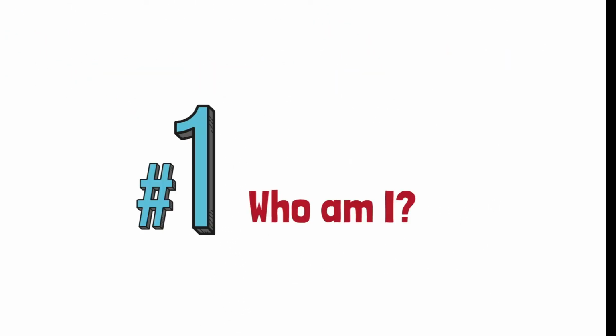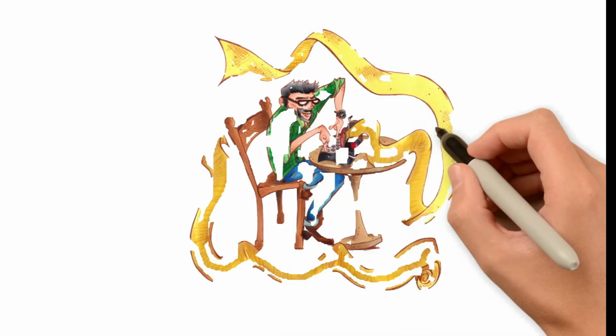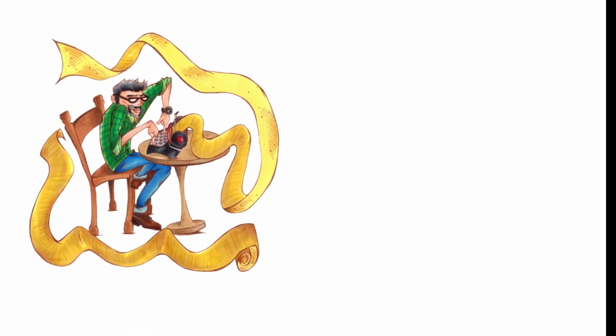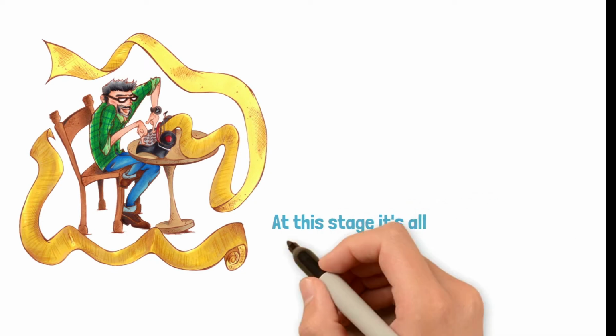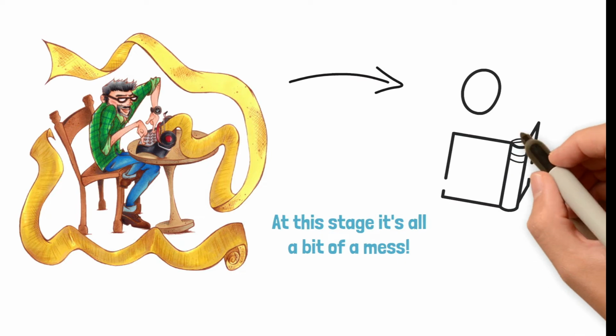1. Who am I? When writing a first draft, we're very close to the work. We're immersed in it, just getting our thoughts onto the page. We haven't worried too much about whether it's in exactly the right order. We've overwritten so that we can cut back later, and we haven't been too concerned with using exactly the right words. To sort things out, we need to become the reader.